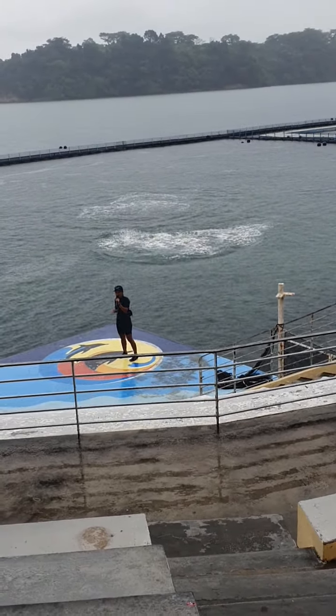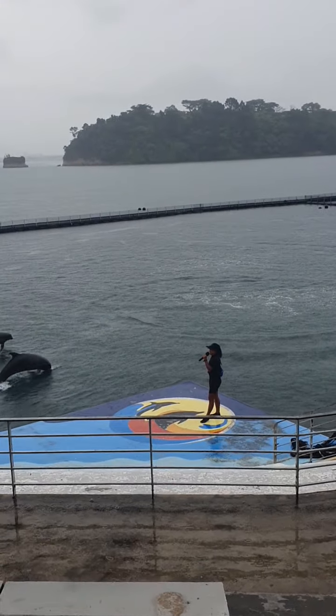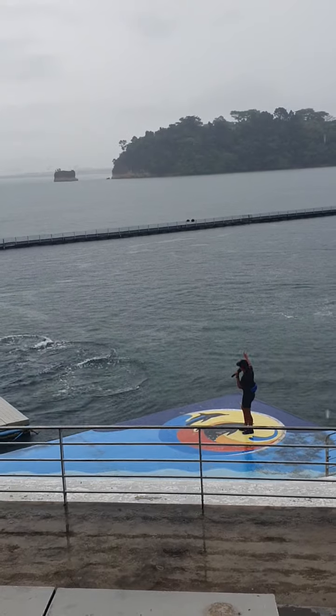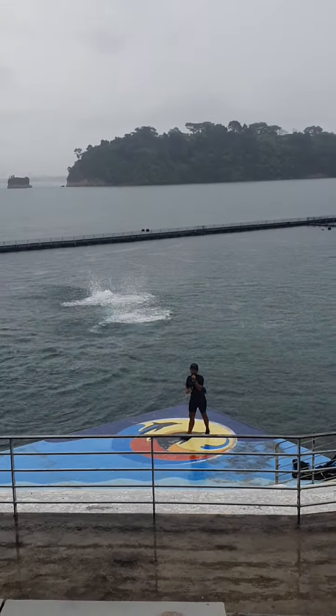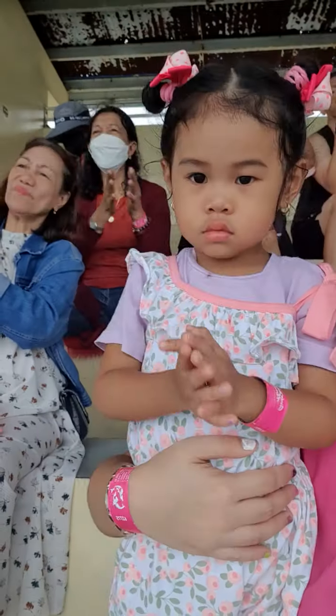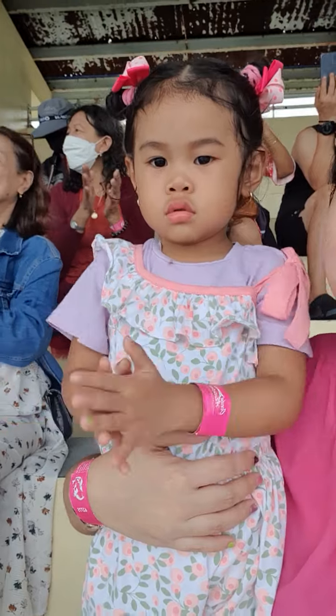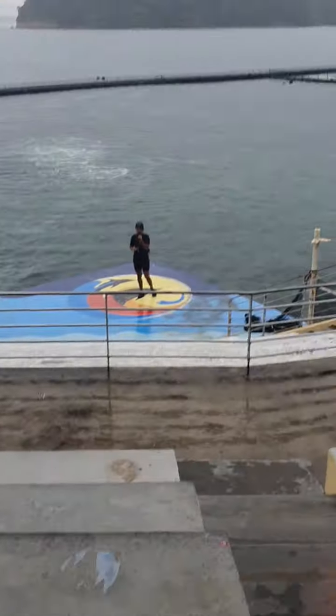And what do dolphins do when they want to have fun? They do an amazing acrobatic aerial. So let's have a big round of applause for this one. As you can see, our dolphins are streamlined, built for speed.